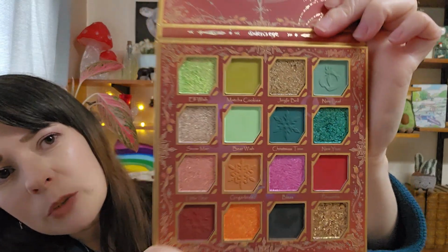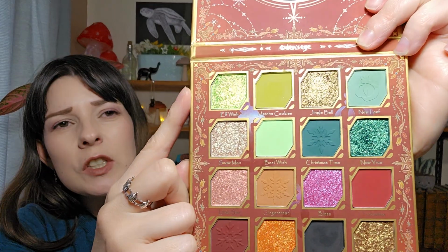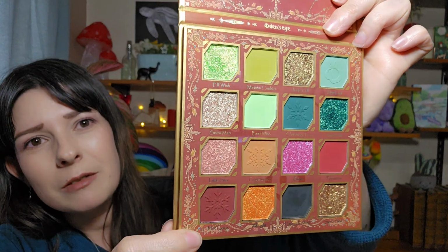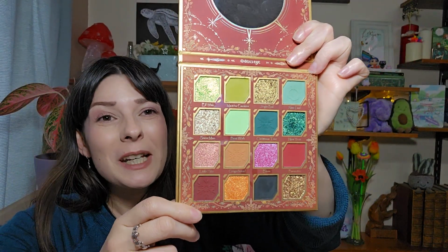Can you see those shimmers? Oh my gosh, you guys. I love it. I love the design. I love the square pans. I love the little cut off corners here. It's so beautiful. I love Elf Wish. It's just a beautiful, shiny green. I want to put it all over my face. I love greens. Yeah, green top.